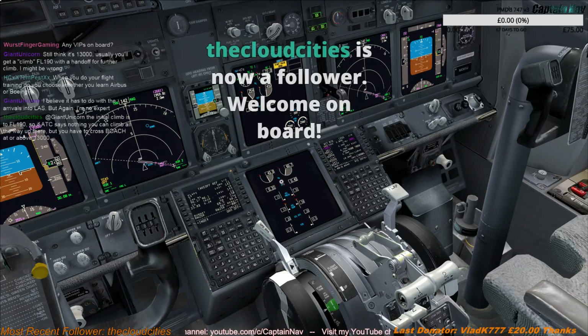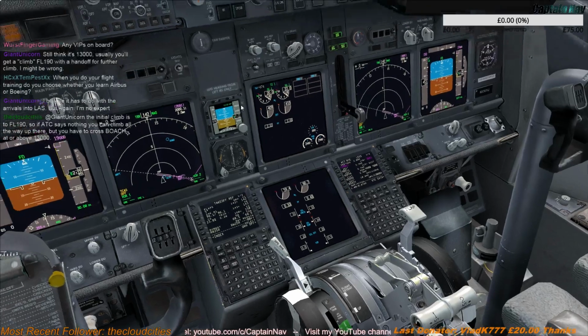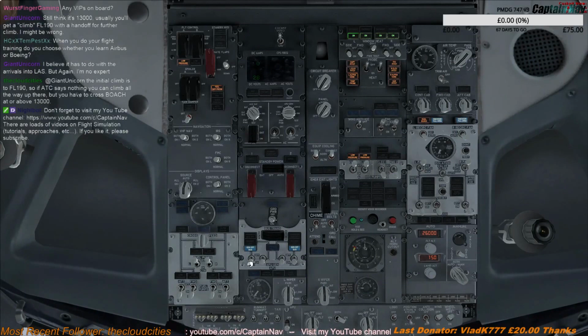Airbus or Boeing, you choose when you get a job in an airline. Whatever aircraft the airline flies, then you'll fly on that type. If they've got Airbus and Boeing, then they'll decide which aircraft you're going to be assigned. But the initial flight training is on small aircraft.